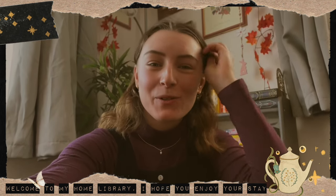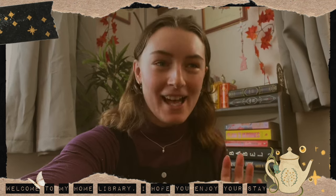Today we have a tour of my unfinished, may I add, home library. There is still a lot I want to do to this, but this is my ultimate safe and cosy space. I have absolutely adored putting this together, and honestly I feel so privileged and so lucky to have this cosy safe space to come home to every single day.